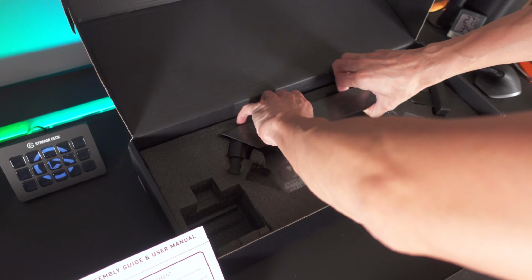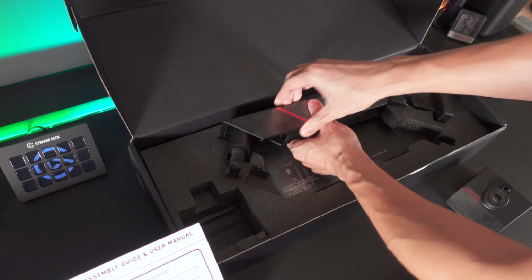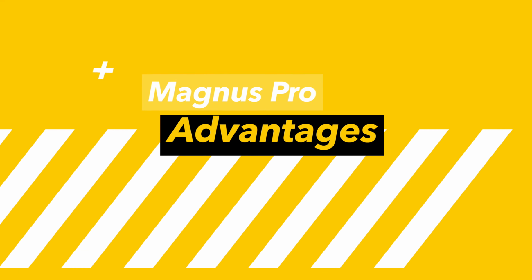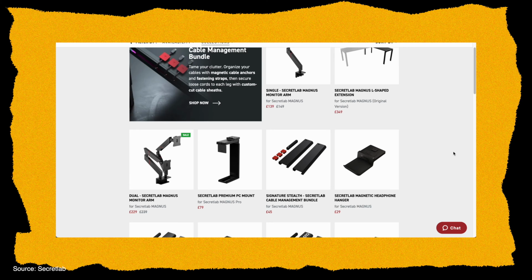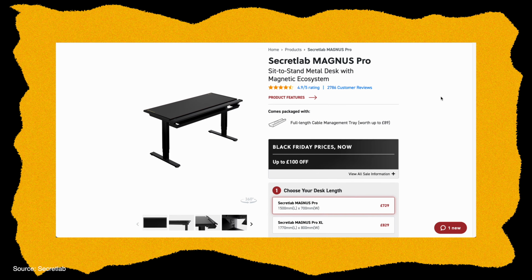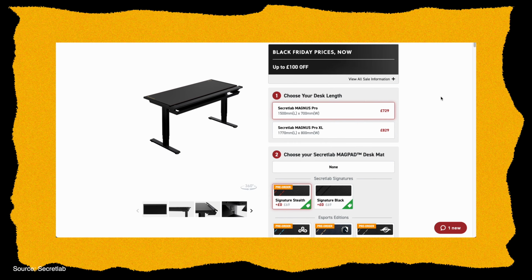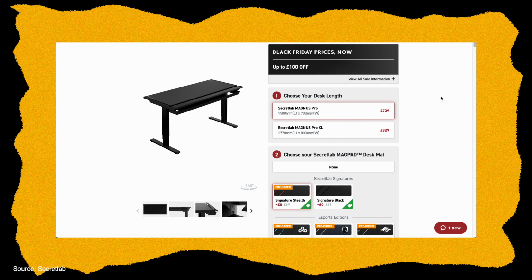To sum it up, Secretlab has nailed the ergonomics and it shouldn't be difficult to find a suitable setting for most people out there. There are a bunch of great accessories that take the Magnus Pro to the next level, and we'll talk about these later, but at £729 for just the desk on its own, I still believe this is an investment worth considering if you're in the market for a sit-stand desk.